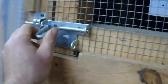Let's take a quick look in the coop. This has been working really nicely for us. The automatic door opens and shuts every morning, every night. Put a bunch of poly around the outside just to keep the wind off for the winter months, but left it open up at the top so it can still breathe. And we're doing deep litter method in here.